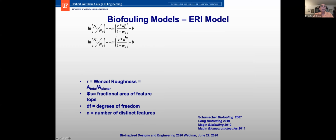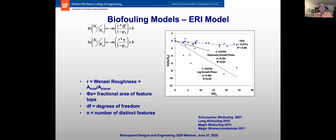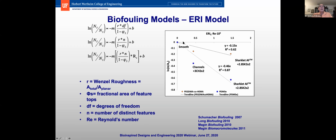So this degrees of freedom, we replace by the number of features and the number of distinct features in a pattern. They gave us a better fit, but then we went on and we started testing Cobetia marina, which is a non-motile bacterium, but it was used under flow conditions. And when we did this one, we saw that we had to add the Reynolds number. So we got a better fit with the Reynolds number, but you see it kind of collapses all the data in one area.